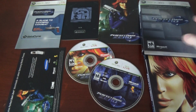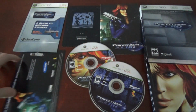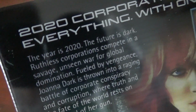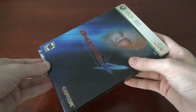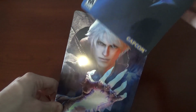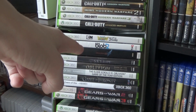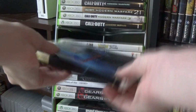By this time, a lot of games felt the need to reinforce what a collector's edition was and included bonus content in the case or on a bonus disc, like with the Perfect Dark Zero steelbook. The year is 2020, the future is dark, okay. As a side note, one of the best things about these plastic sleeves is that you can put any game that fits inside these. Someone could be looking at your collection and say, oh, Devil May Cry 4 on Xbox 360? And you could say, no, that's Tiger Woods.